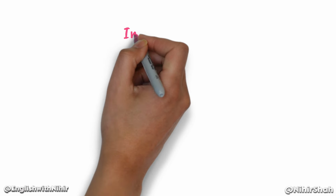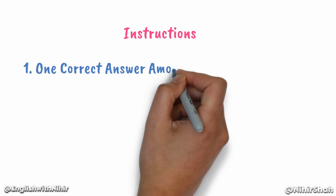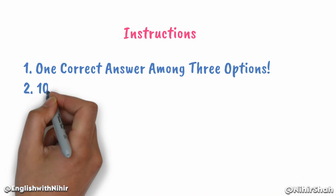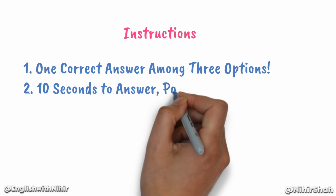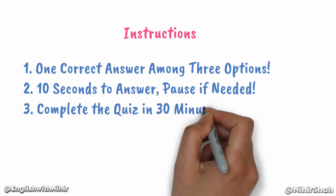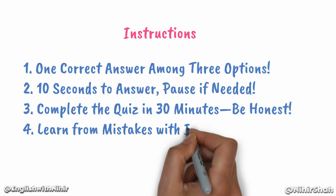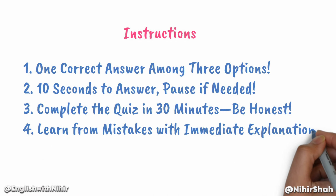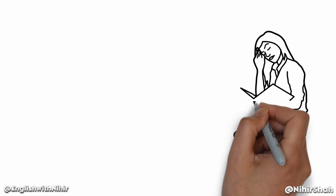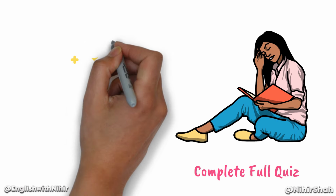Before we begin, here are some quick guidelines. Each question has 3 options, but only one is correct. You will have 10 seconds per question. Feel free to pause if needed. Try to complete the quiz within 30 minutes and score yourself honestly. Explanations will follow each answer, so you can learn as you go. Find a quiet spot. Clear your mind and let's see how well you do. Good luck with the quiz.